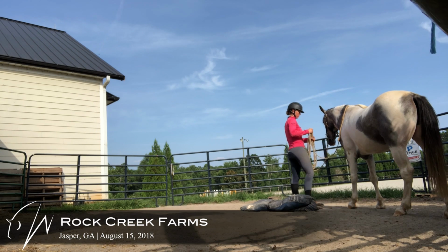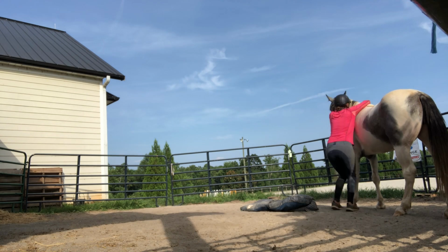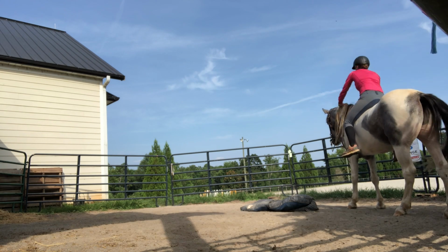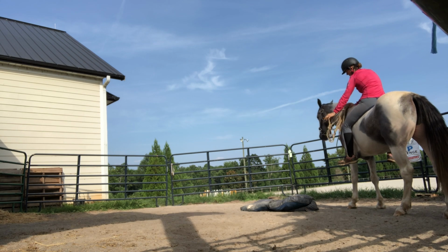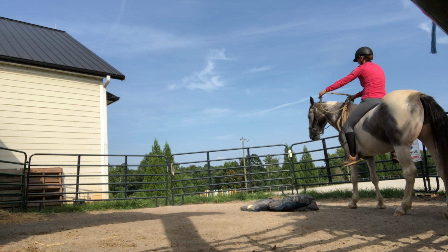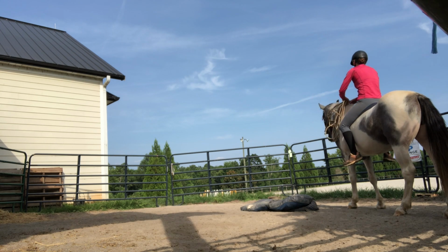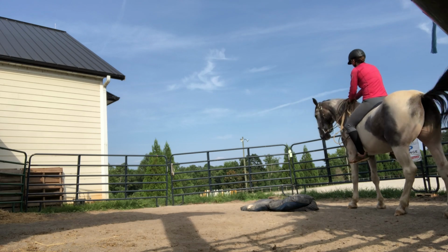So here's Dorado, day 36. And I have hit a little bit of a wall as far as getting on him and being able to get him to go forward. So I put him back in the small pen to see if I could work on getting him to go forward.